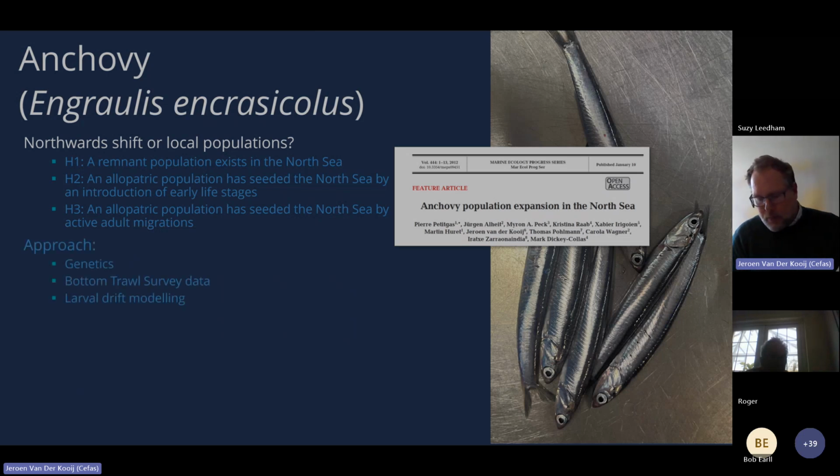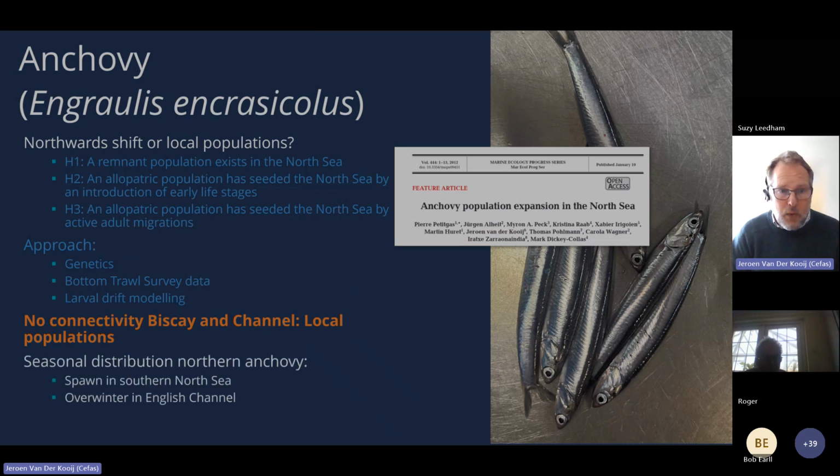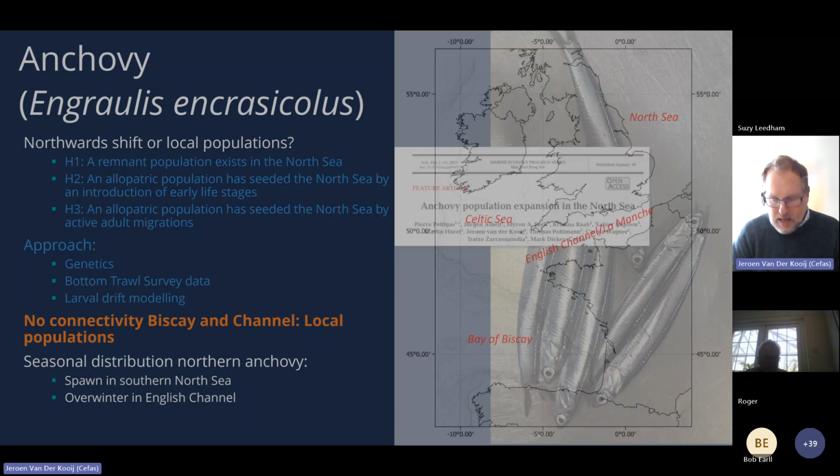They adopted a multidisciplinary approach, using genetics, looking at bottom trawl surveys, but also modeling larval drift. And they found in that paper that no, there's strong evidence that Bay of Biscay anchovy cannot have made it into the channel, pointing towards the fact that these are local remnant populations still alive. So we had a scenario here where in the north, we have this spawning activity in the southern North Sea, and those fish would migrate into the channel to overwinter in the western channel. So those would be the same population, and there's a separate population in the Bay of Biscay.